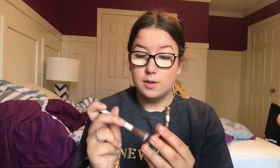Alright, so to start off, I'm going to be taking the Nude by Nature Large Shadow Brush and dipping into a little bit of this shade here in the shade Driftwood, and I'm just going to apply this all above my crease. So I'm going to take it on the brush here, tap off a little bit of excess, and see how this looks. Alright, so that's it for the first shade.